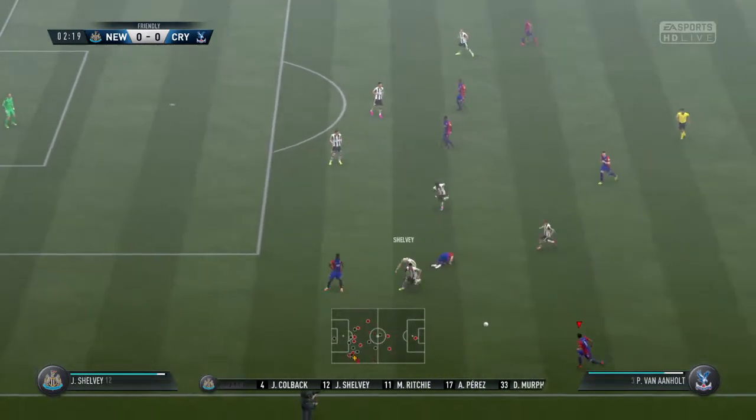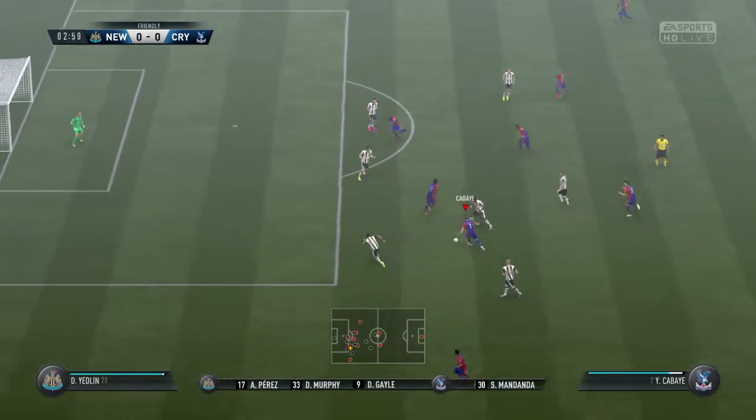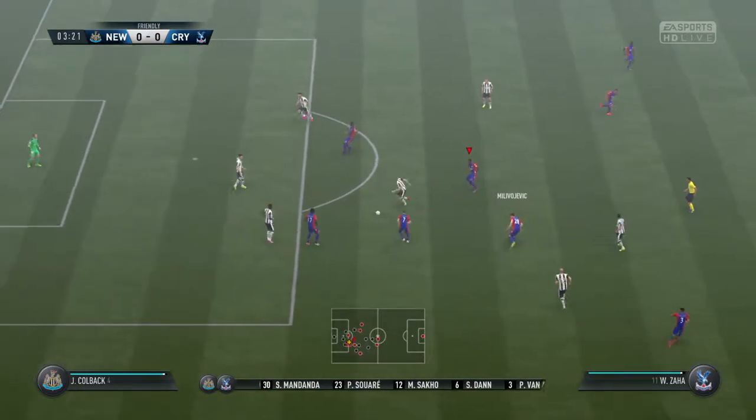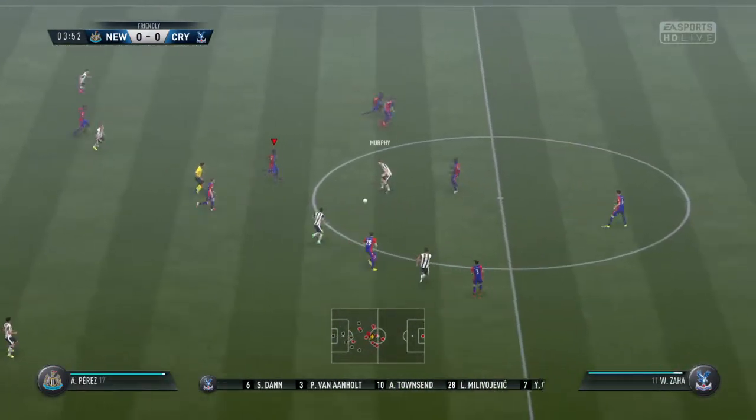Here's the Crystal Palace team. Wayne Hennessy plays in goal. Martin Kelly starts with Damien Delaney as the centre-backs. Andros Townsend plays with Wilfried Zaha looking to provide width. Christian Benteke is the sole striker today. Murphy.